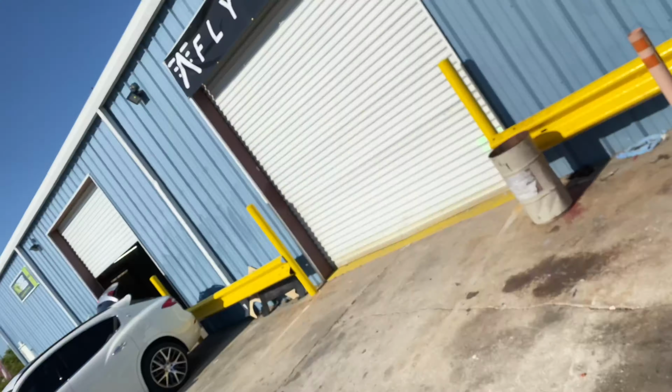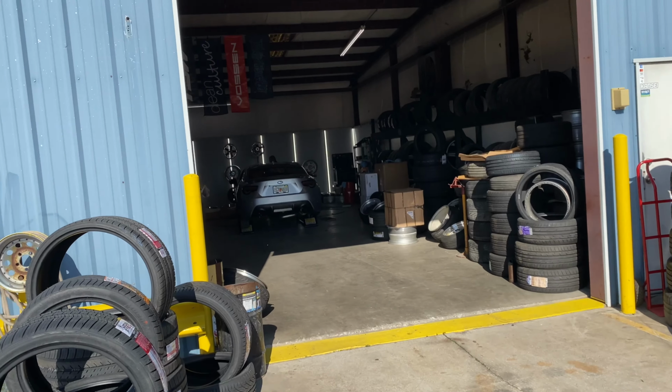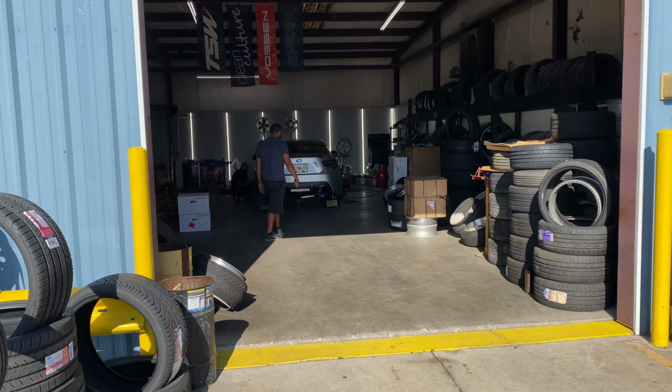But we're gonna run stretch. You guys still haven't seen the wheels, but they're over there doing the work. That's them. I can't go inside because they're working, but look at my BRZ. Look at my little BRZ, man. But that's them over there.